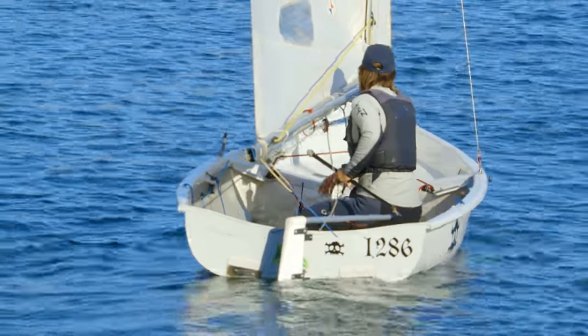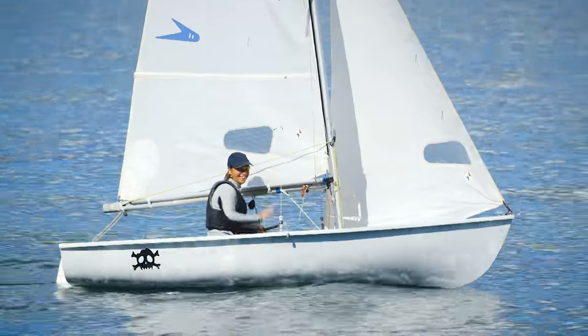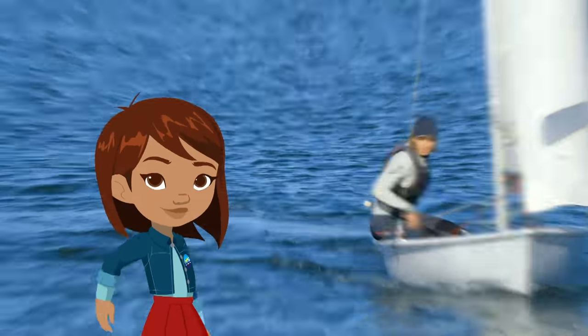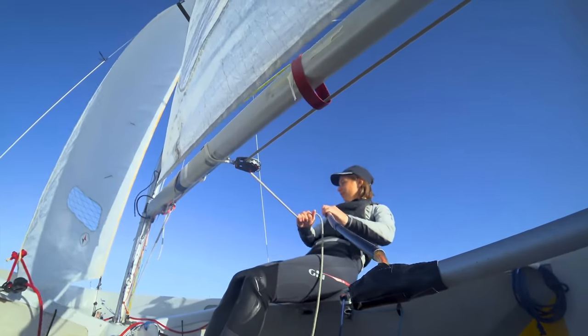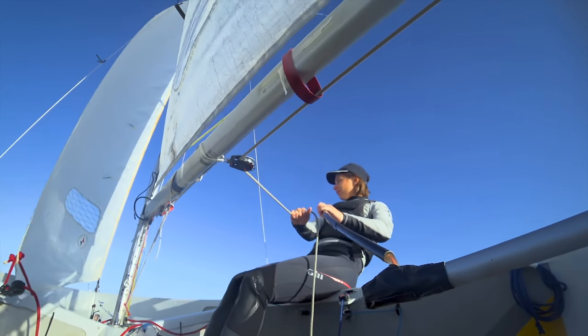You steer a sailboat using a thing called the tiller. The person who steers the boat is called the sailor. This is my friend Caitlin. She's a great sailor. The sailor can change the speed of the boat by letting the sail out or pulling the sail in using a rope.